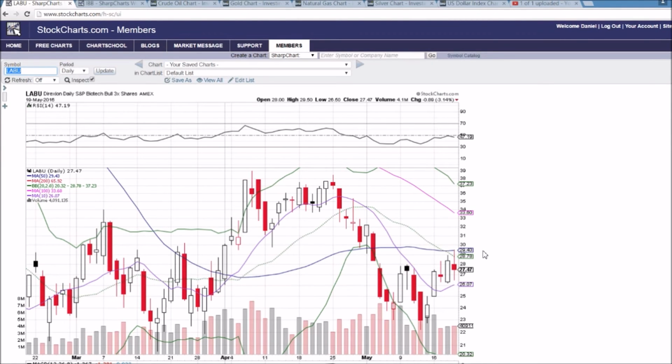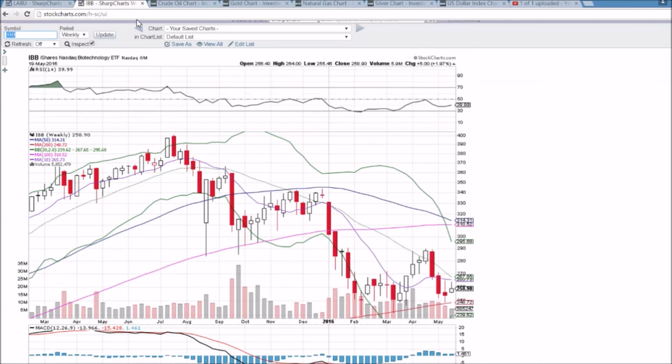So there's no clear direction here on LABU or LABD, which is why I'm watching the IBB chart on the weekly time frame, and I would personally not be playing the biotech sector. There's plenty of other tickers and plays out there until I get a clear move in a clear direction, and that's what I would personally be waiting on.